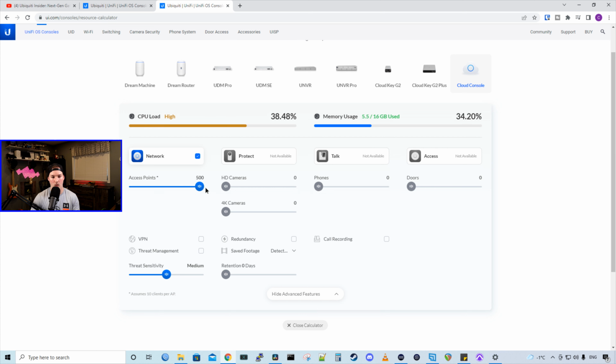So we could pretty well have as many access points as we'd like on here. It's saying up to 500. And then we could check off only 2 of the advanced features, VPN and threat management. And we could also turn this up. So this Cloud Console would be paired with the UXG. That's why it's not showing up there, because the UXG doesn't have a built-in controller. Also, we could see here in an asterisk, assumes 10 clients per access point. Typically, you're going to have more clients than that.